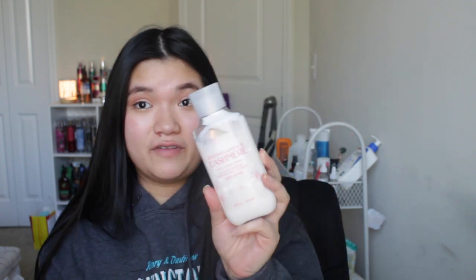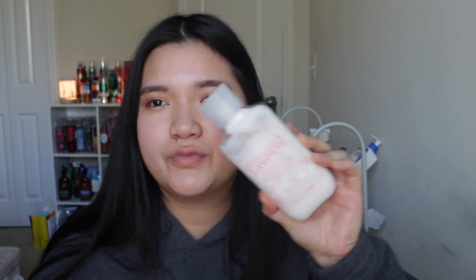It's so delicious, so delightful. Honestly, you could wear this year-round. I really don't associate cashmere with really cold months, because you could wear this year-round if you want to. This is like the lightest version of a heavy scent that is imaginable. Was that even clear enough?